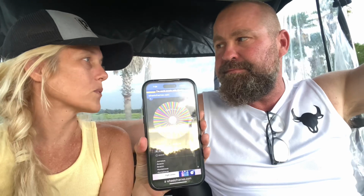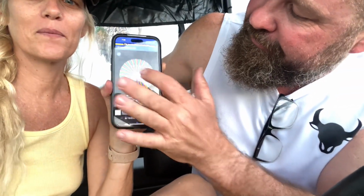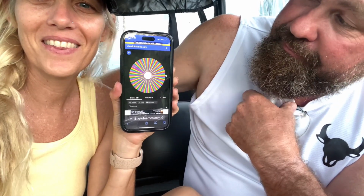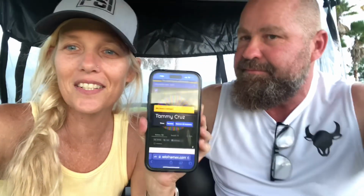So the first one, should that be the first place winner, or the second place winner? No, second, I think it should be second. Okay, here, you push it. What button do I push? Just push, yep. There it goes. Okay, this is for the second place winner. I can't read it backwards. Tammy Cruz, second place winner. Tammy Cruz, please get in contact with me through my email, which I will leave down in the comments.